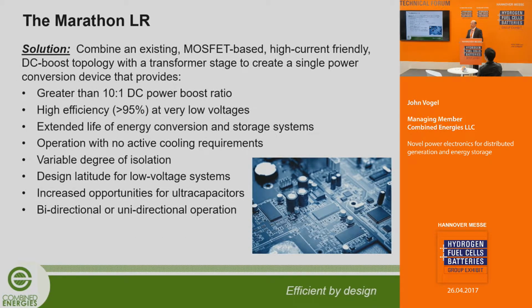Our solution, after an extensive search, was a topology which is readily available: a MOSFET-based, very high current friendly DC boost topology, which didn't give us all that we needed. So we combined it with an isolation stage, which allowed us to give an additional boost. What we wound up with was a greater than 10-to-1 DC power boost ratio, and very high efficiency at low voltages. An odd thing in this topology is that as you decrease the input voltage, the conversion efficiency increases slightly, which we found to be advantageous. We found that we could extend the life of energy conversion. This is a very robust topology that lends itself very well to conformal coating. It doesn't require any external cooling, there are no fans, and it operates in a very robust, dusty, potentially caustic environment.